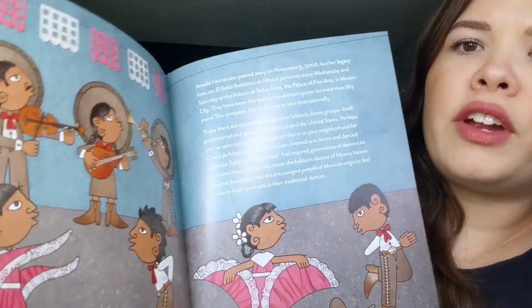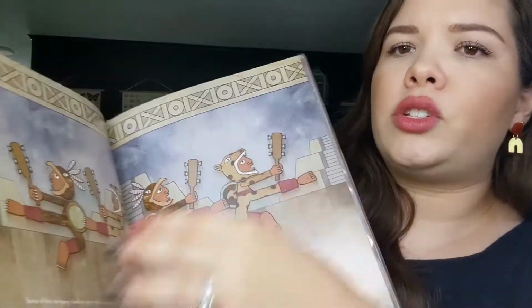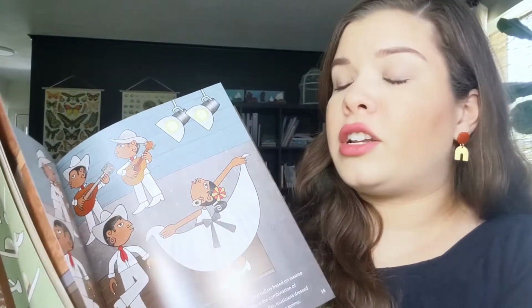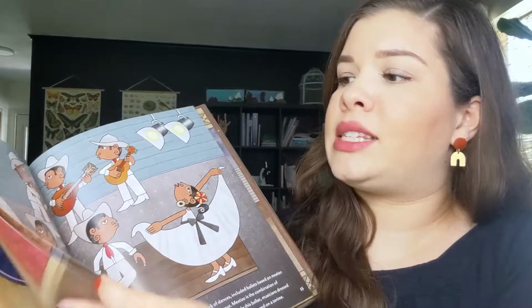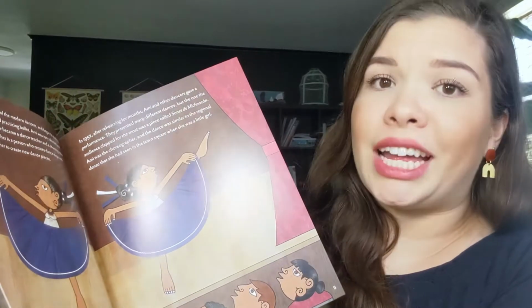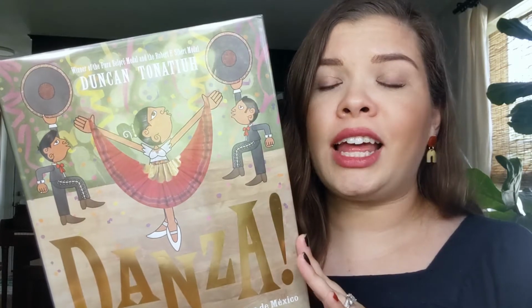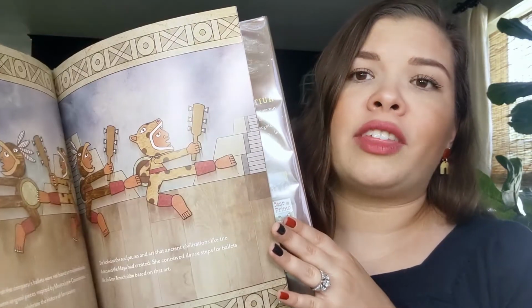The illustrations are very colorful and beautiful. This author and illustrator is famous for using an art style that is inspired by the art that Mayans and Aztecs created a long time ago. So that is really, really cool. We're actually going to be learning about ancient Maya, Aztecs, and Incas as part of our history curriculum during this month. So to be able to incorporate something that's kind of a dual purpose, it's a real life story, an inspiring story of a real Latina, but it's also showing off this really cool artwork that is inspired by ancient history in Latin America as well.